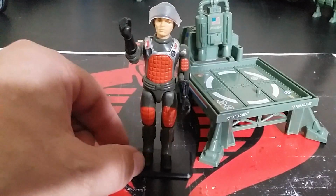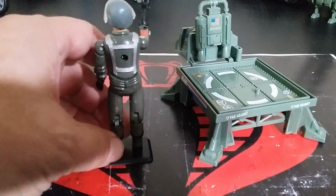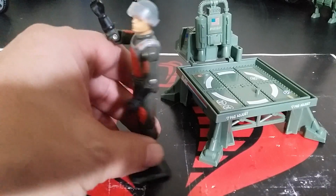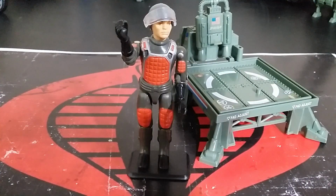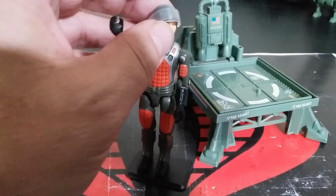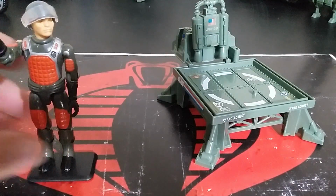He's got the same body type, the same body armor, but he has a different head and different paint apps. He's got the black gloves and black boots instead of brown, and he doesn't have the backpack with a blowtorch, but they do share this visor. But how does he work with the jump?